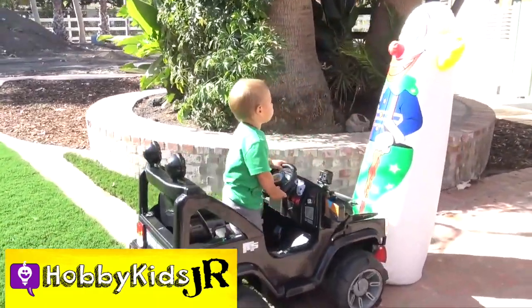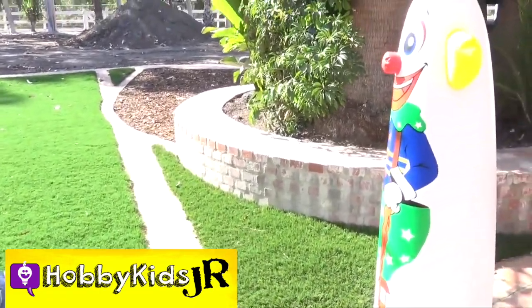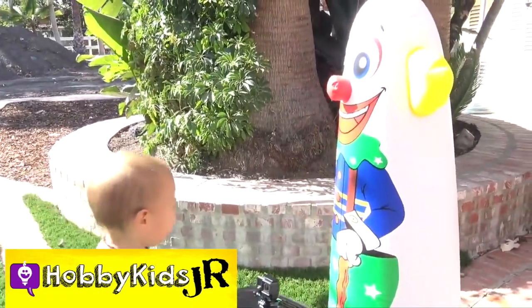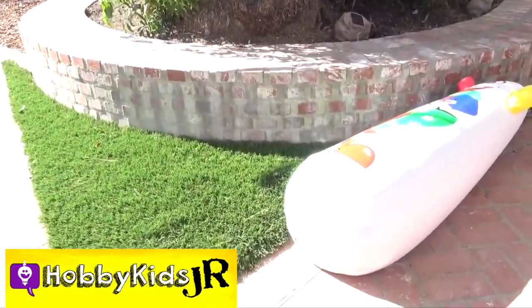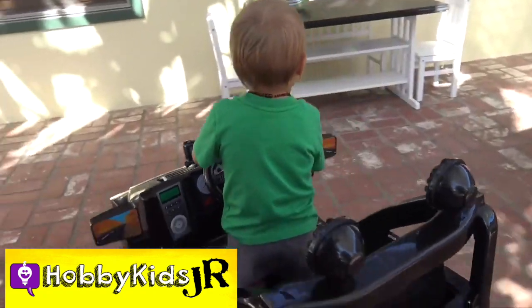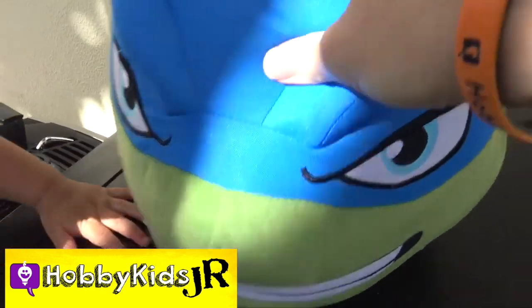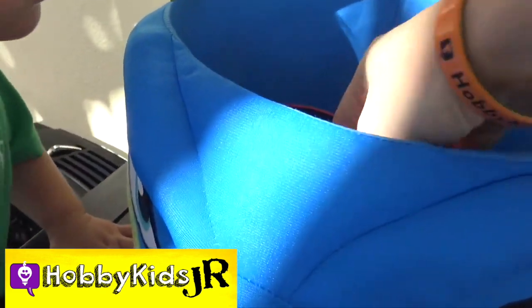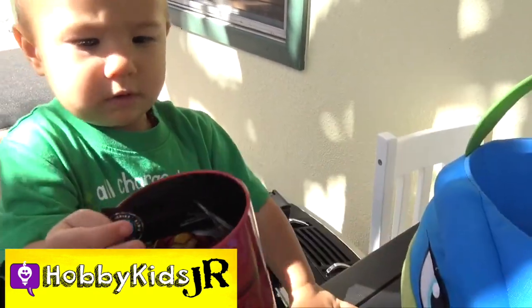Get that clown! All right! HobbyGator sees something he wants. Oh yeah! It's a TNT head! Filled with toys! Oh, that's an Iron Man can. What's inside of there?